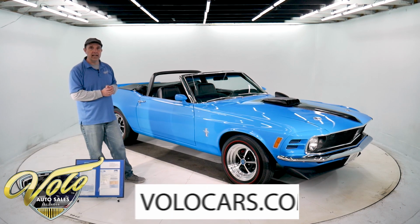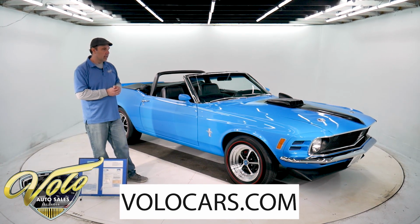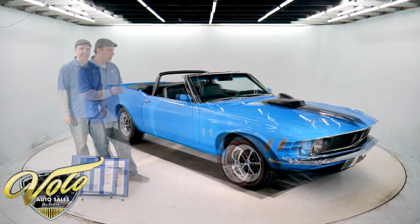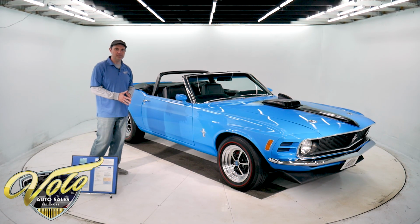Go to volocars.com. You'll get all the specs, the pricing. You'll see a whole bunch of pictures. You got to look underneath this car. It's completely done. Okay, so let's take it for a spin.